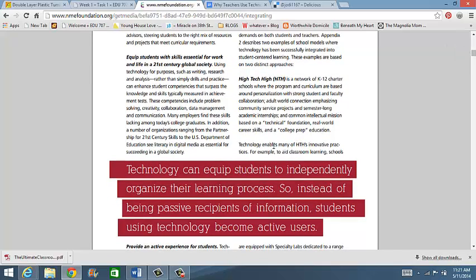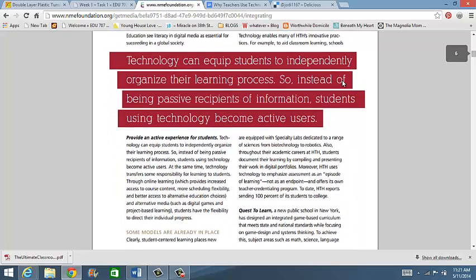Technology enables many high-tech high, a network of K-12 charter schools where the program and curriculum are based around personalization with strong student and faculty collaboration. Also, throughout their academic career, students document their learning by compiling and presenting their work in digital portfolios. Again, would love to do something like this.